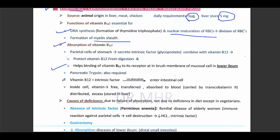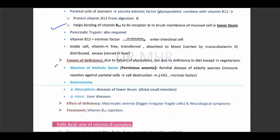Now let's move to the causes of the deficiency. There are a lot of causes of deficiency. Firstly, failure of absorption. It's not always that you cannot eat vitamin B12. No, the problem may just be the failure of absorption. And it's very famous in vegetarians.